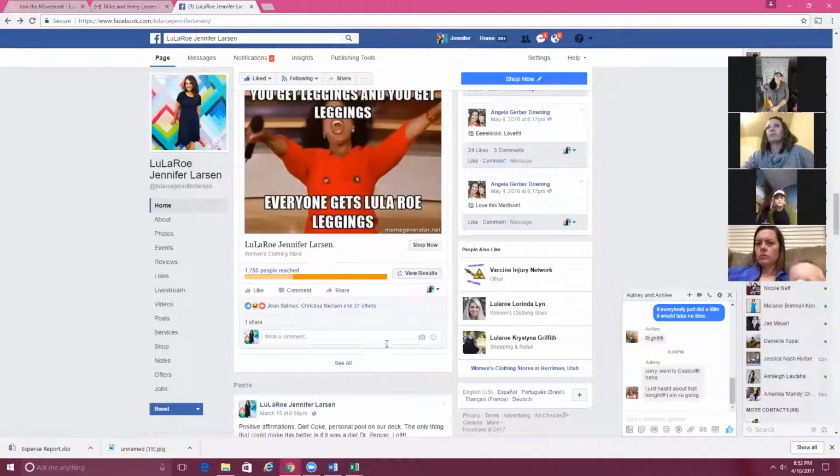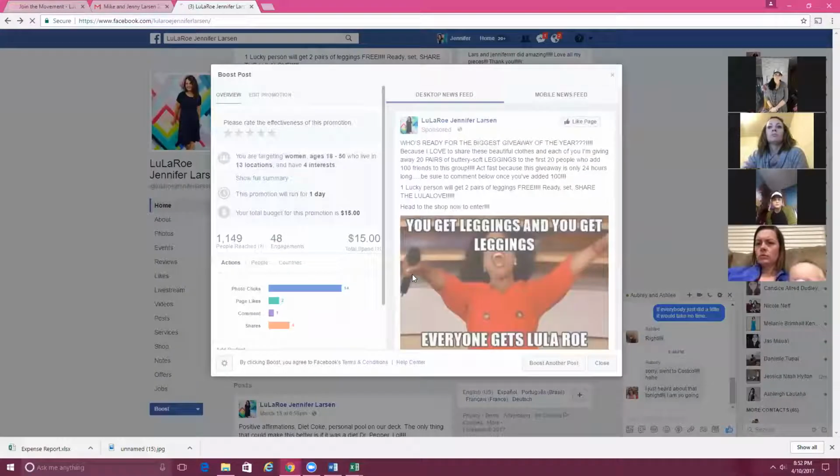Okay, so here's the reach. I reached 1,756. This first little muted yellow section is what I would have reached organically. Can you see that? The organic number is 599 people, and then my paid reach was over 1,100 people. So that's how much more I was able to reach because I boosted my post. Here are my results. Let's look at those too.